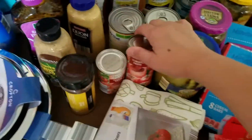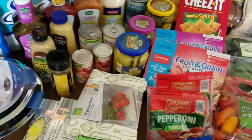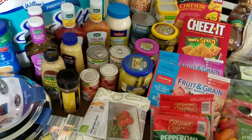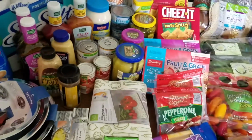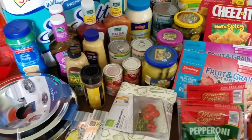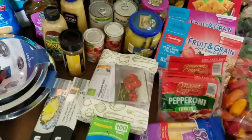The tomato paste, as well as this pureed tomato you'll see later on. I'm going to experiment making a Weight Watchers friendly barbecue sauce. I do like the G Hughes barbecue sauce. It's just a little pricey, so I'm trying to figure out how to make my own. So stay tuned for that, and maybe I'll put a recipe in there if I perfect that enough.